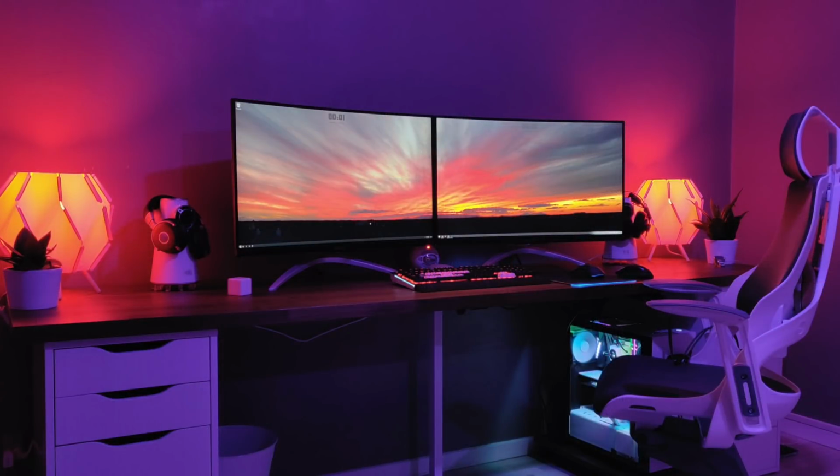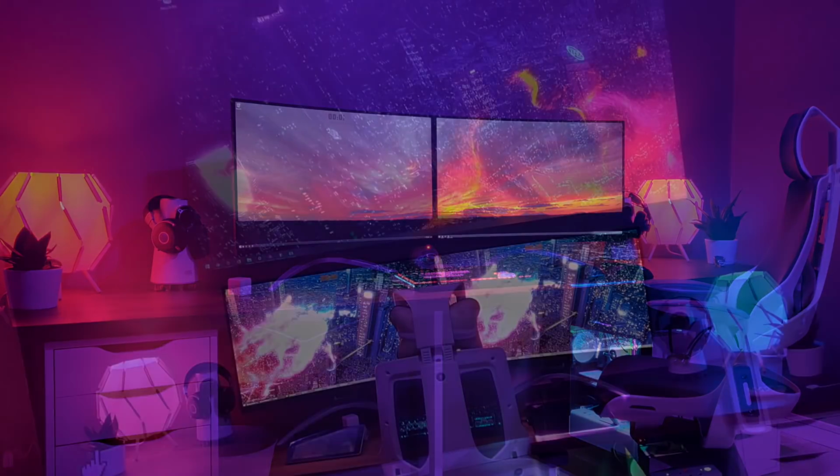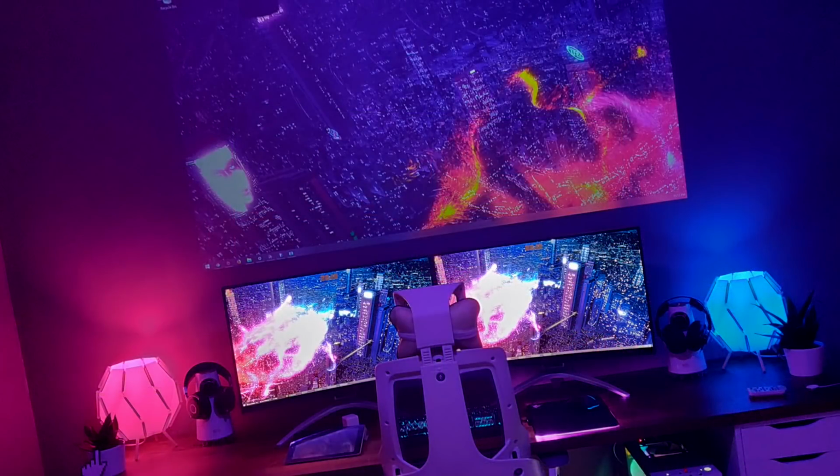So for those two displays, they are both the AOC Agon 32-inch monitor. They're 144Hz and 1440p. But where he redeems himself is with that Sony Bravia projector. He can have the image projected right above it, filling up that wall, kind of giving him like a third display, trumping any sort of massive overhead TV.